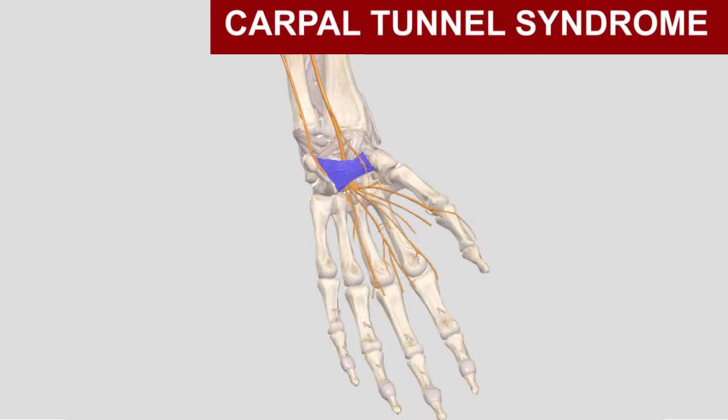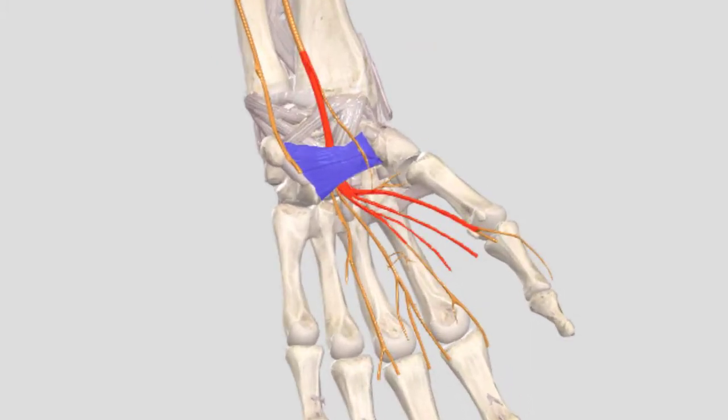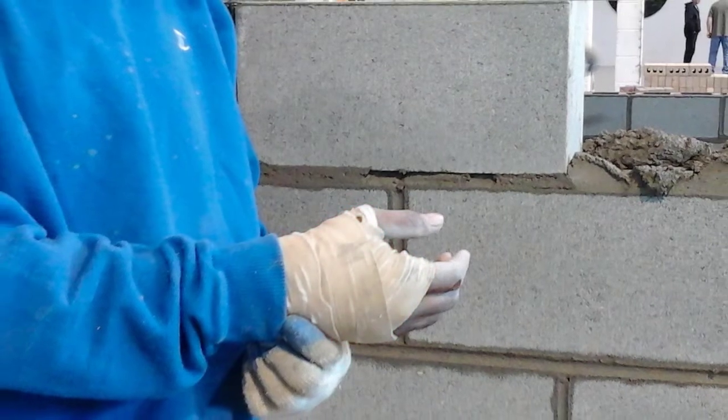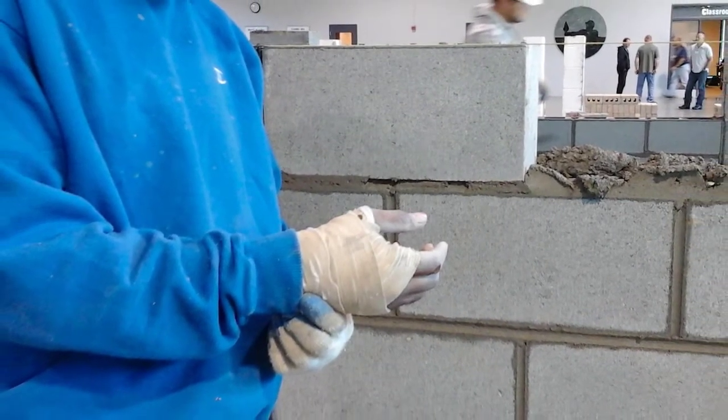The wrist has a tunnel made of carpal bones and a ligament. A nerve runs through this tunnel. With overuse, such as frequent bending of the wrist or work in awkward wrist postures, the tunnel becomes inflamed and the nerve becomes irritated. This can cause pain and numbness in the hand, called carpal tunnel syndrome. It's often disabling and can result in time loss while it heals or from surgery. Even after surgery, symptoms frequently come back.